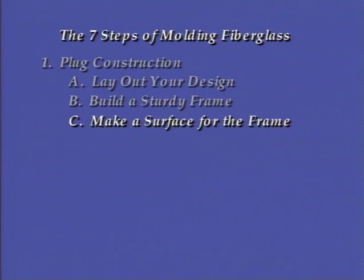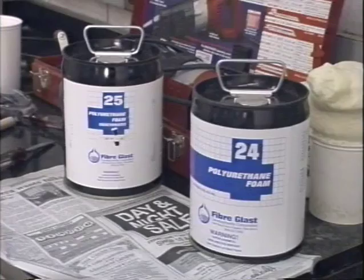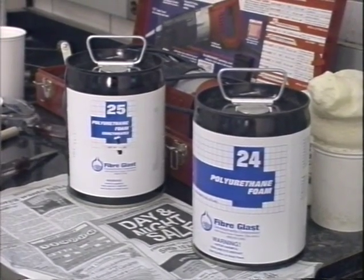The third step of plug construction is to make the surface for the frame. We had decided to make the plug solid. Just surfacing the bulkheads wasn't practical. Filling the plug with expanding polyurethane foam is ideal. Once cured, it is easily cut and carved. It is relatively inexpensive and will expand to fill even oddly shaped cavities.